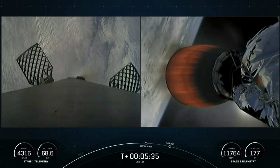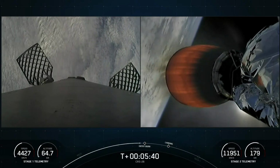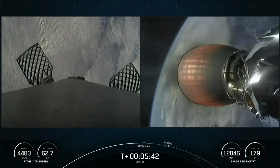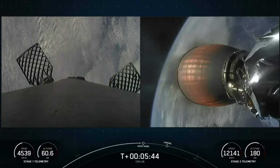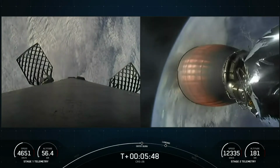That was excellent. Now we should be coming up on the entry burn. Yeah, it was not quite as shrieky as stage one, so I could tell the FTS was safed. Chris. Here we go. Entry burn. Stage 1 entry burn startup.